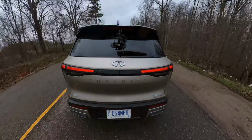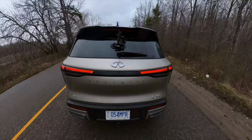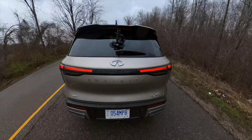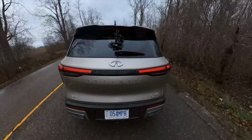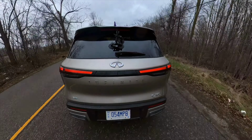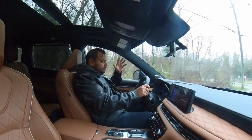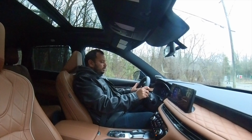Honestly, it just is such a comfortable cruiser, and I absolutely adore the fact that it sticks to its core points that Infiniti set out to be, just comfort, and it does it so well. Honestly, I've just enjoyed driving this vehicle.